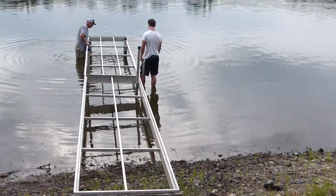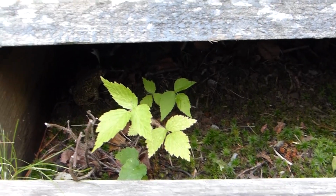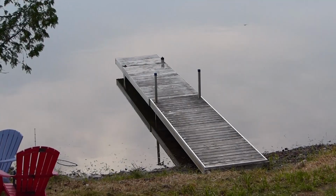Getting the dock in the water. Hi, little buddy. Oh, hey, buddy. All right, the dock is in.